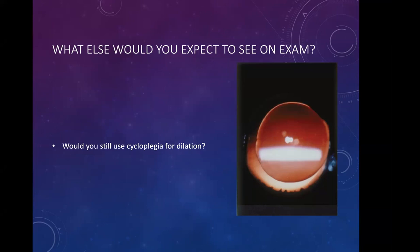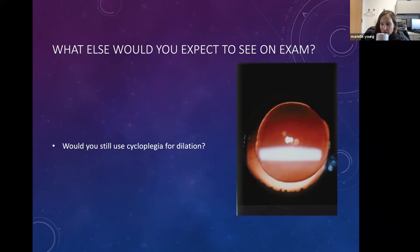Aniridia? Yeah, exactly. So in kids with aniridia, if you're trying to get a glasses prescription, would you still do cycloplegia? Yeah, because they still have some iris. Exactly, and they still accommodate. Even though they might not have an iris, they can still usually accommodate.